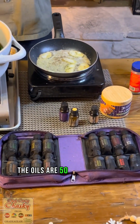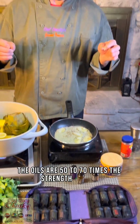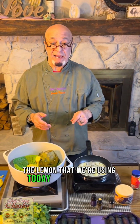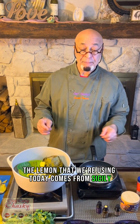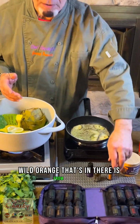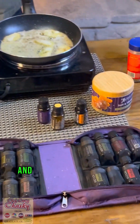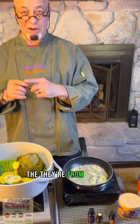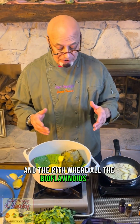The oils are 50 to 70 times the strength of herbs. They're indigenous. For instance, the lemon that we're using today comes from Sicily. Best environment, the best cultivation, the best harvesting. The wild orange that's in there is from Brazil, and those are the best oranges around. They're from the rind and the pith, where all the bioflavonoids are.